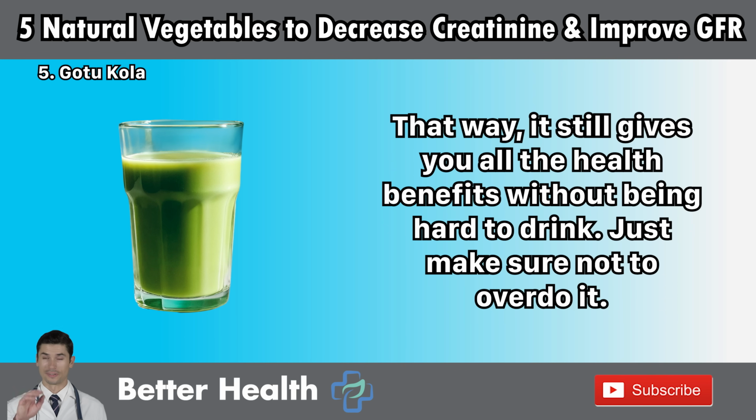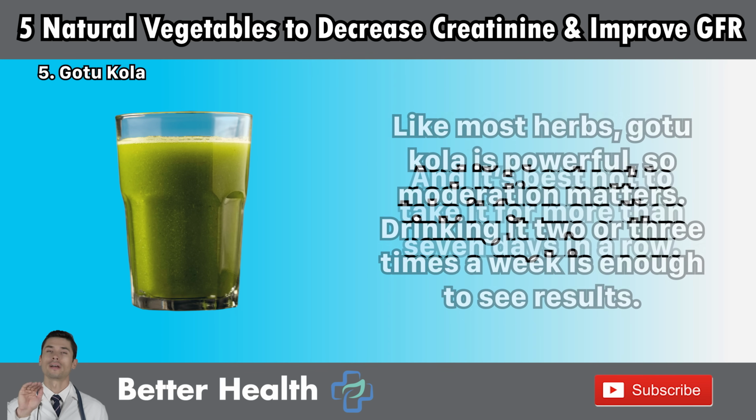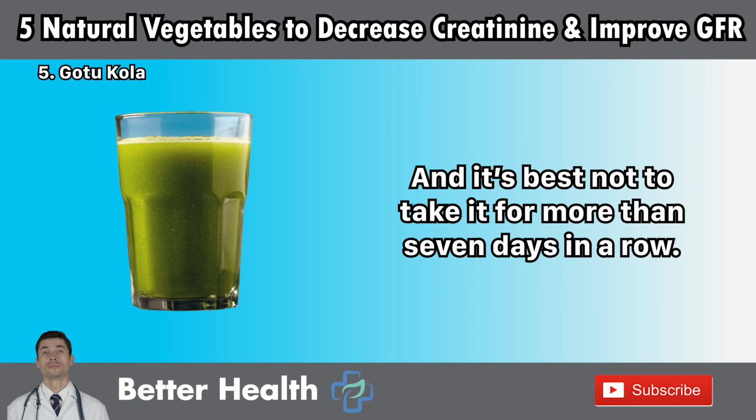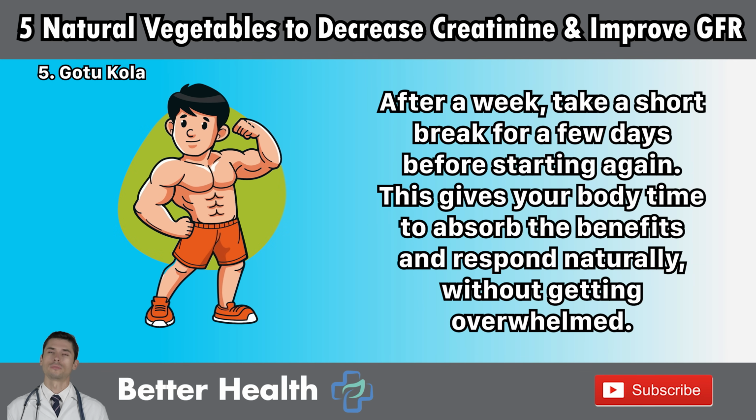Just make sure not to overdo it. Like most herbs, Gotu Kola is powerful, so moderation matters. Drinking it 2 or 3 times a week is enough to see results, and it's best not to take it for more than 7 days in a row. After a week, take a short break for a few days before starting again. This gives your body time to absorb the benefits and respond naturally without getting overwhelmed.